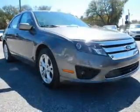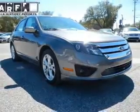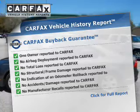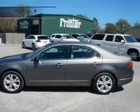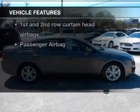Anti-lock brakes help you bring your vehicle to a safe stop. Let the outside in with a power sunroof. An included Carfax Vehicle History Report allows you to purchase with confidence and the knowledge that your buy was a smart choice. And with these notable features, you won't want to miss out on the opportunity to own this amazing ride.